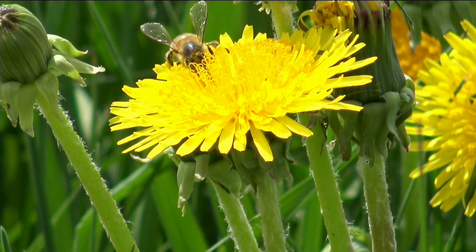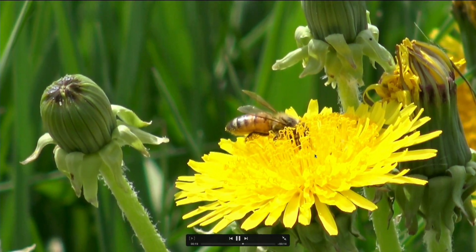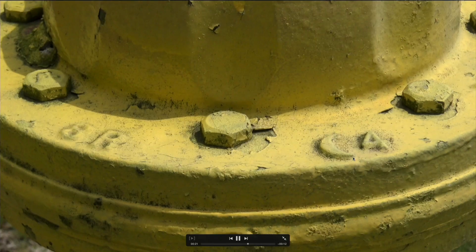I can go full screen with this here, and you can get a feel for just how nice that image looks even when you're zoomed in at 200% at 1080. And that is because this camera is shooting at such a high resolution that you're able to zoom in on the image and still have something really workable.